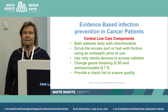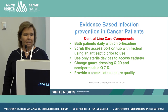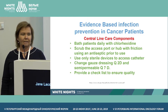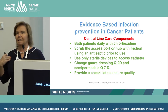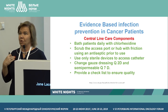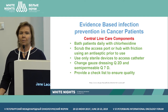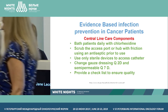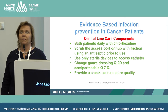We scrub the access port or hub with a lot of friction and using an antiseptic. We only use sterile devices to access the catheter. If the dressing that you have on your central line is only gauze, the gauze has to be changed every 2 days. We saw yesterday at the Petrov Center that you use semi-permeable membranes, and those are good for 7 days. But if you live in a part of Russia where you do not have these semi-permeable membranes and you only have gauze, it is fine to use gauze.